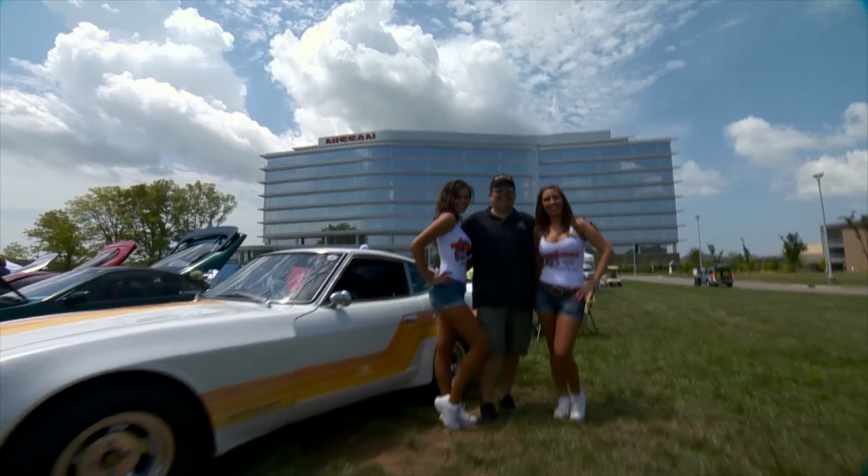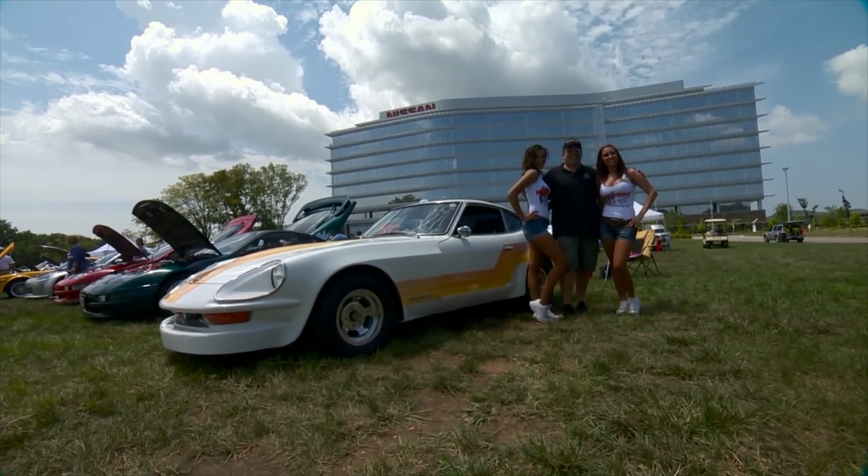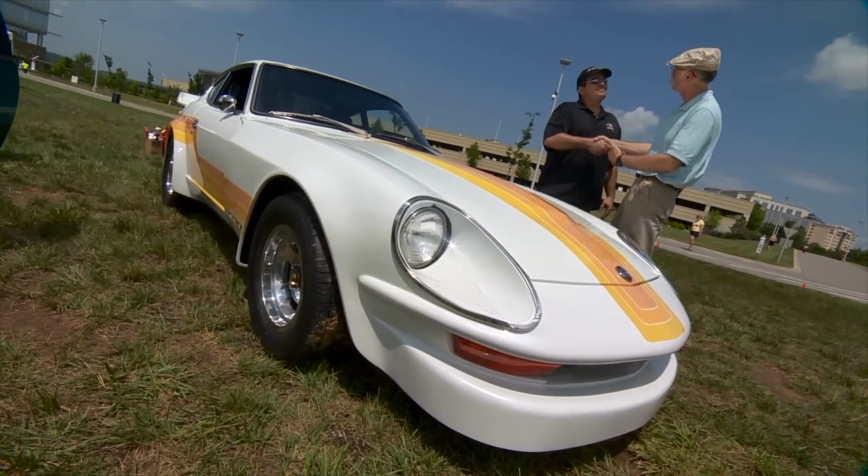Are you having a good time today? Oh, fantastic! Look at all these cars and people. This is awesome. It's a cool show. Vince, Nissan's done well. Thanks for bringing this baby out.